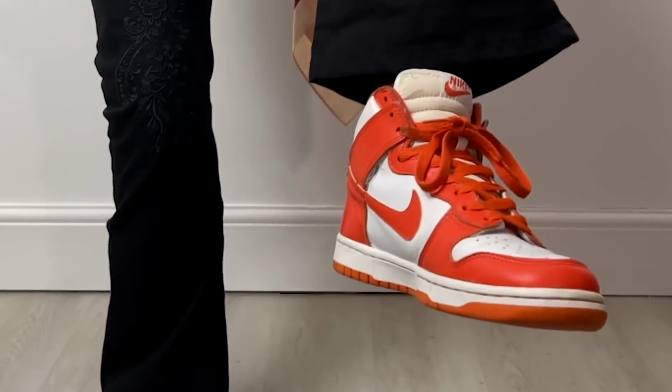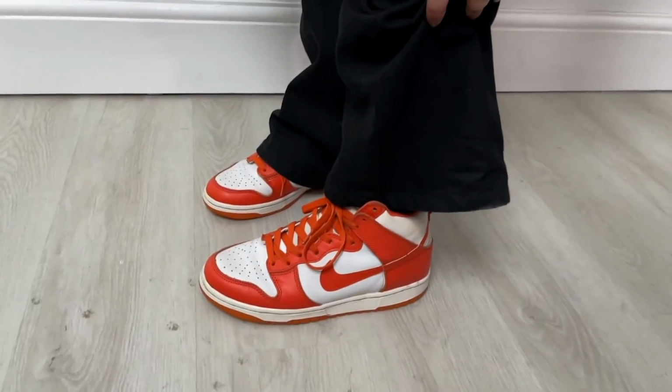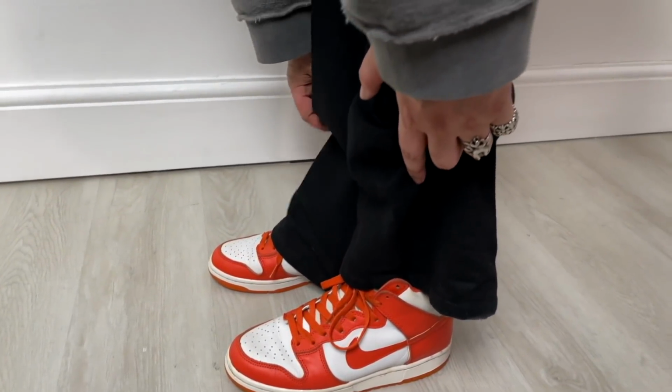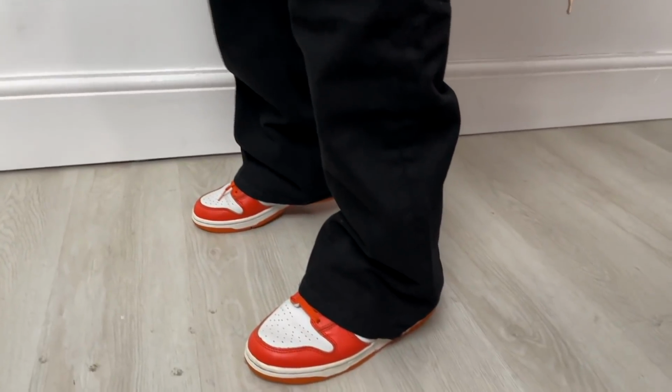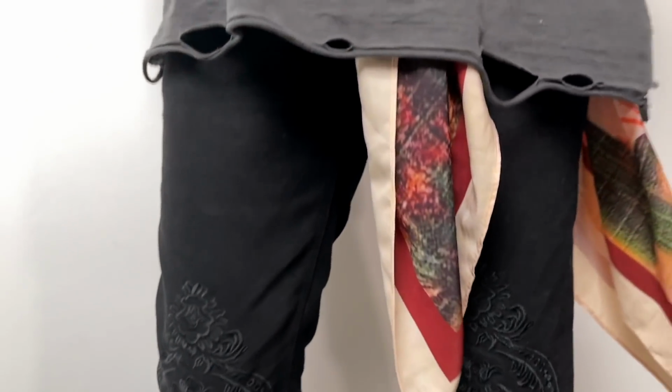Styling the Syracuse Dunks, which is a New York school. We got a little bit of the America on there, nice bright orange colorway to contrast the desaturated monochromatic nature of the rest of his fit. Paired, of course, with the Sanjeev Collection 2 flared jeans with that knee embroidery, man. The cut looks really good with a high top sneaker.